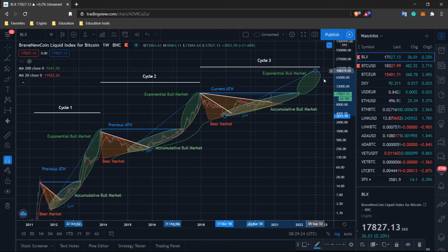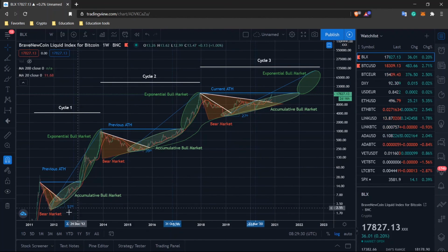We can see that the angle from the bottom to the top, if the cycles are declining in the same angle ratio, would mean that the price could top out at around 110,000 US dollars in September of 2022. And of course, according to this metric, depending on how true this is, we can see how the longer the market cycle takes, the higher the price can go.